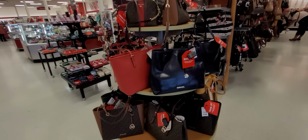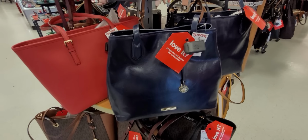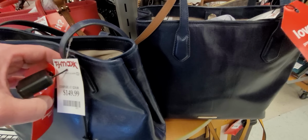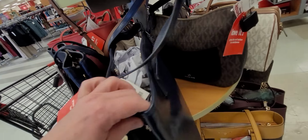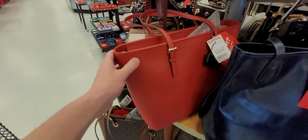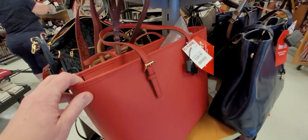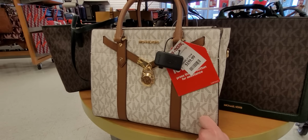So you see the jewelry over there, all the purses here. Oh my gosh. What just happened? Love Brahmin. Never have seen Brahmin at TJ Maxx before. So those are both different and navy blue. One doesn't have a hang tag though, that's strange. Michael Kors, what is this one right here? A red Michael Kors. Michael Kors makes some beautiful bags.